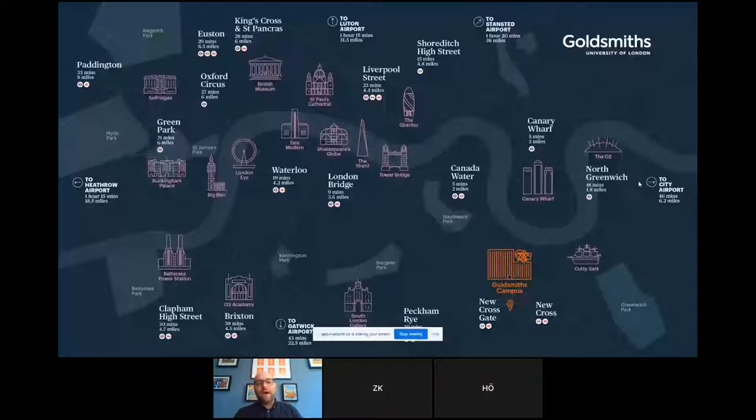Then just to the right of that, you've got a tall needle-looking building called the Shard. This is where a train station called London Bridge is. So if you follow from London Bridge down to the bottom right, where the orange icon is, it says Goldsmiths Campus. That is where we are. We're in an area called New Cross in southeast London.